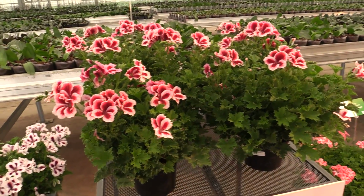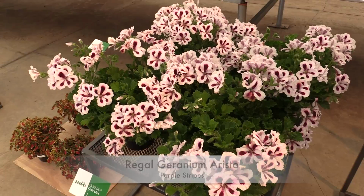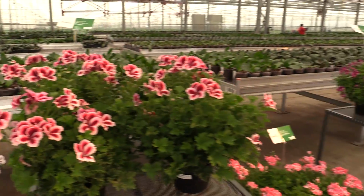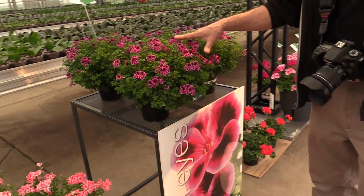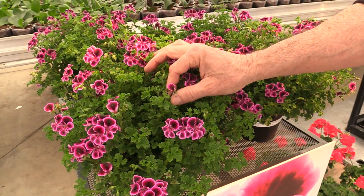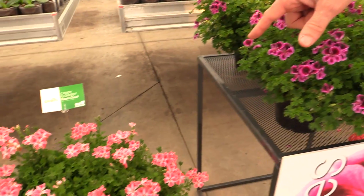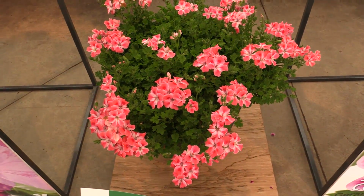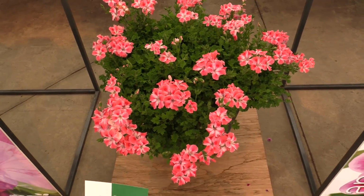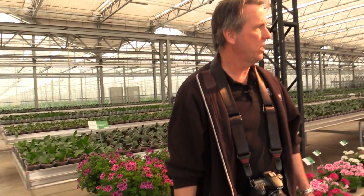Which one's new over here, Ellen? The purple stripes, which I have to say is very eye-catching. Right, and then here's one you may have forgotten, Angel Eyes, which is a little tiny leafed sort of Regal. Lots of little flowers, that's beautiful. And then right down here in between, Candy Flowers is a cross between their traditional Aristos and these Angel Eyes. So you get beautiful color. Lots of buds in there. So that's a little bit of what they do.